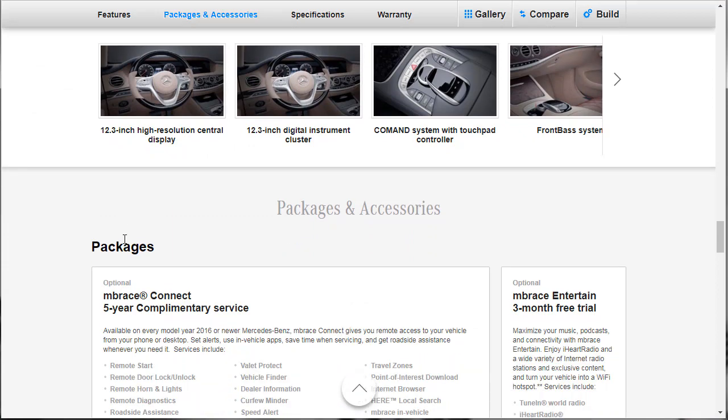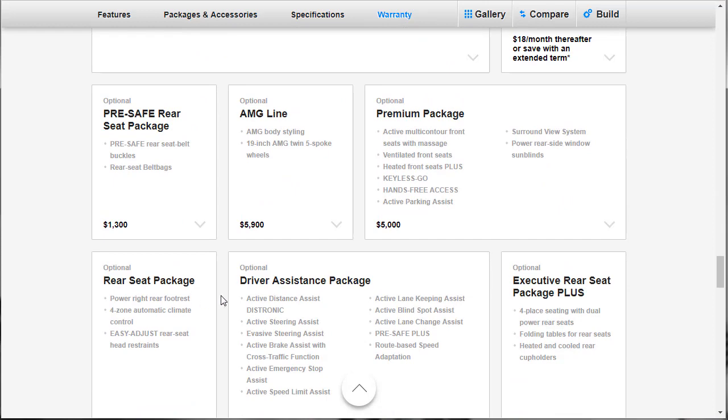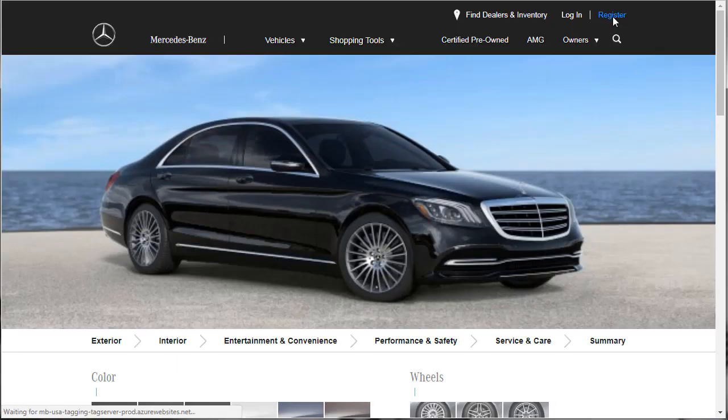Okay. Here's some packages that are available on this car. What do we got? The rear seat package, driver assist, premium package, AMG line. You know what? I'm getting so excited. Let's just jump into the build. Forget it. Let's just jump into the build. That's how these work, right?